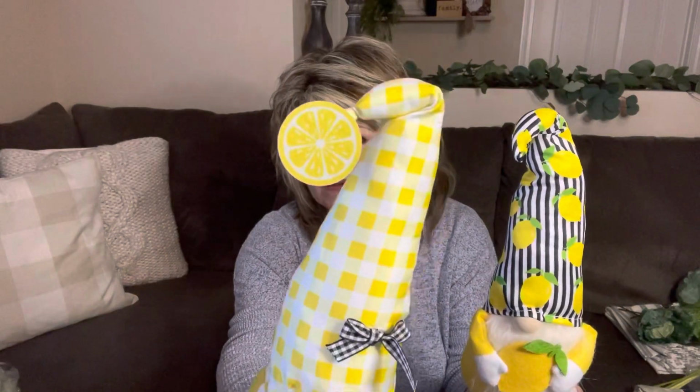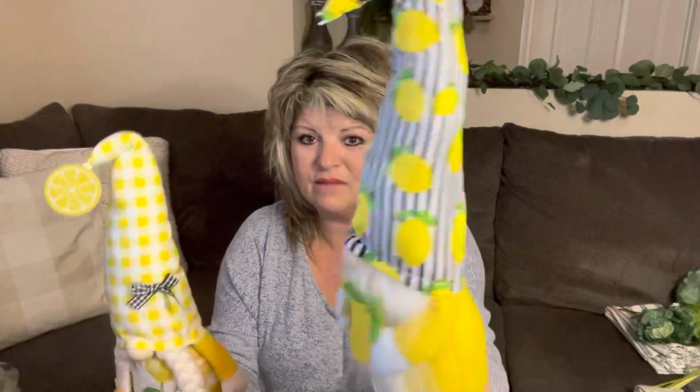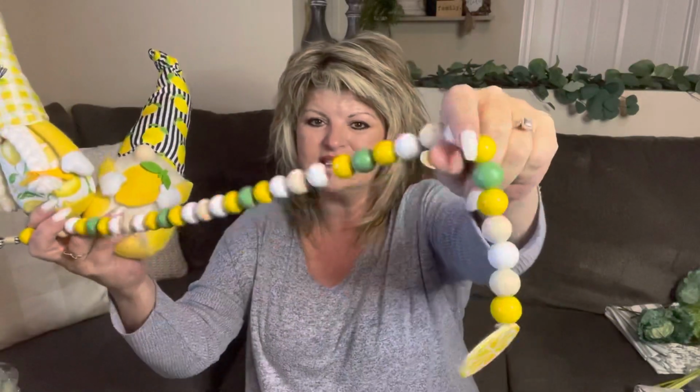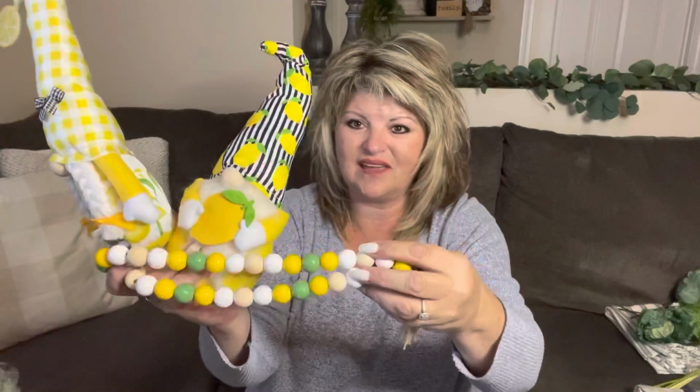I love decorating for lemons, especially for spring and summer. I got these two guys here. I guess you call them guys. Maybe a Mr. and Mrs. Y'all, let's look. Now, she is absolutely gorgeous. I love that little lemon there at the tip of her hat. We'll just call him a he. He doesn't have one, but I love the stripe and the lemons on him. Their clothing is absolutely adorable. Her little braids are so cute. But I had to get some beads for this guy. So I got these beads here. Now, these here are a lemon on one end, and then it has just a simple tassel on that. But y'all, these will look so cute together.